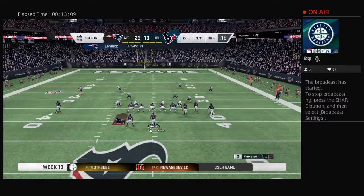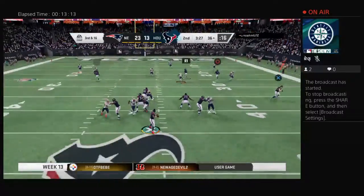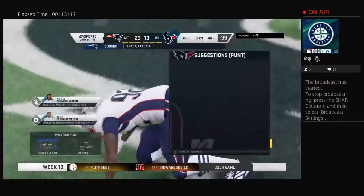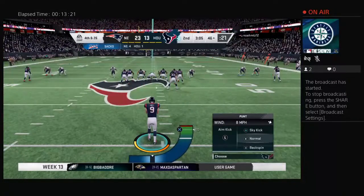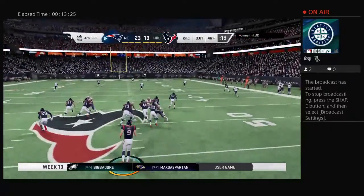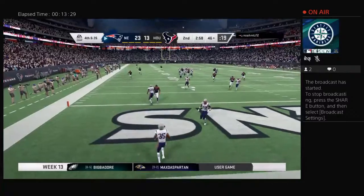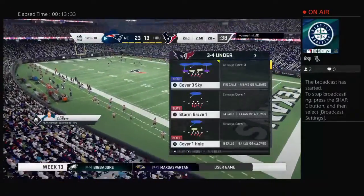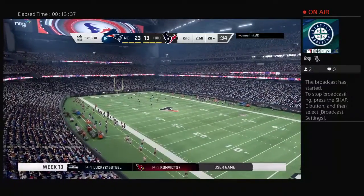Well, that 2nd down completion, something of a disaster, and now they're left with 3rd and long. Now it's Watson. Nowhere to escape, and he goes down. Chris Jones. What a season he continues to have. His 15th sack of the campaign. Lechler is on to punt, and he gets this one away. And a fair catch signaled for and taken successfully. So a change of possession here on the punt. And the Pats will take over at their own 20.